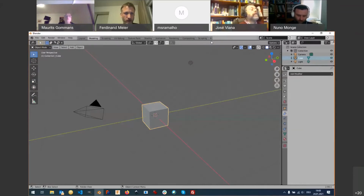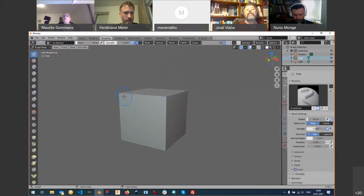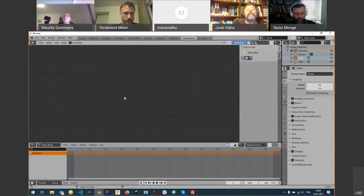And if you quickly want to cycle through all those different layouts, you can hold Control and press the page up, page down keys. It will just cycle through all the different workspaces that Blender has. Control and page up or page down.